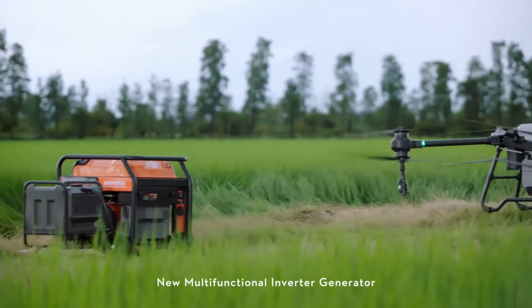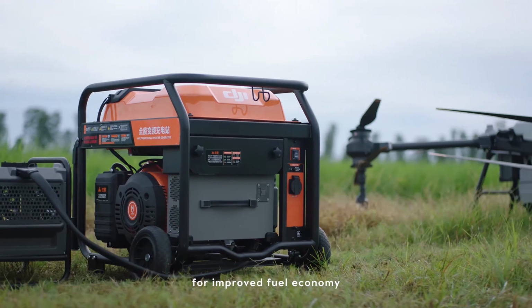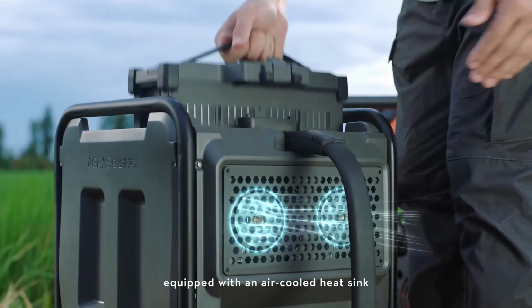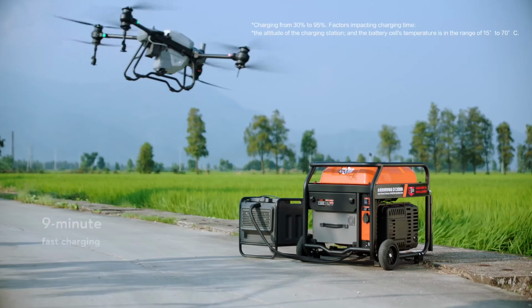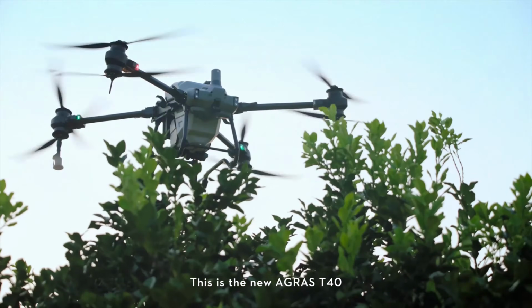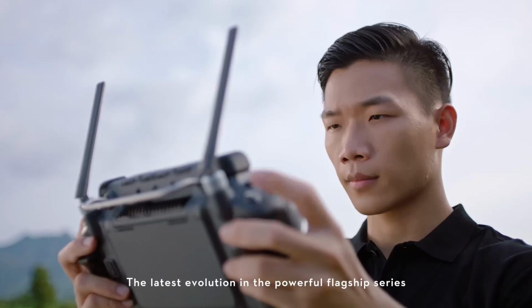New multifunctional inverter generator, powered by EFI technology for improved fuel economy. T40 intelligent flight battery, equipped with an air-cooled heatsink. 9-minute speed charging without waiting. This is the new Agras T40, the latest evolution in the powerful flagship series.